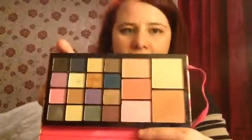Now, some of the colours, I'll admit, are duds. They look very, very nice in the pan, but as soon as you swatch them and you put them onto the eye, they are nothing.